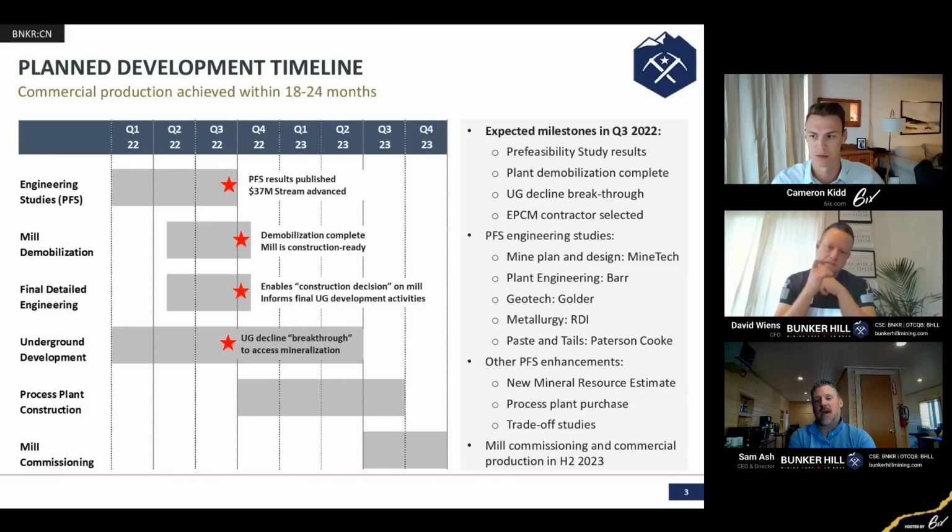And in addition to the outside storage for some of the larger components, we have a significant amount of indoor storage as well, so that the components that are sensitive to environment are going to have a safe location to be stored while we're in the construction phase.